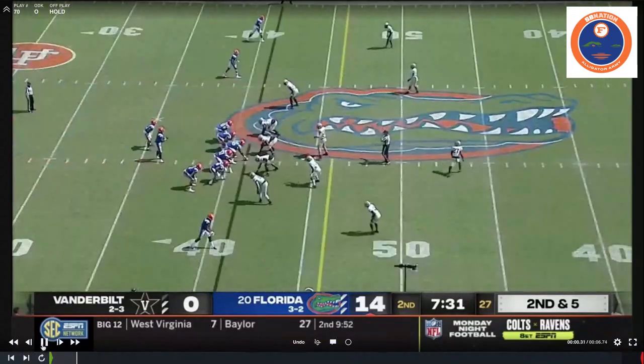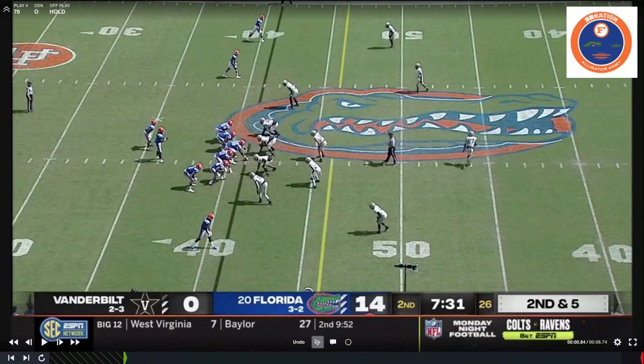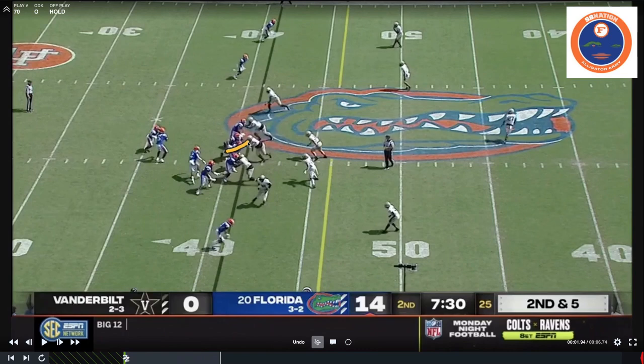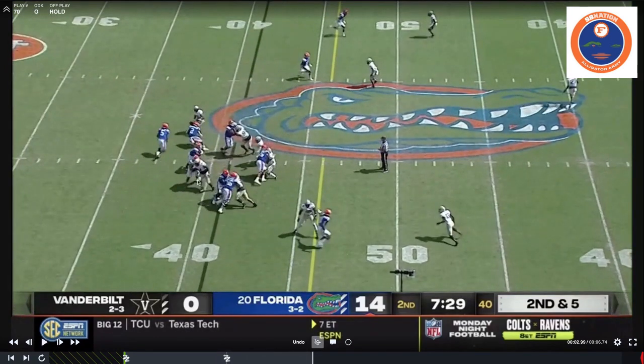Great run, and you get a hold, and you really don't need it, but this is a good job. Watch the backside here with Ethan White. You want to talk about washing a guy down. So they slant, Ethan White just washes this dude out of the picture, washes him over almost to the other C gap. There's your hole right there. Right here, if you just run your feet, finish through this guy, he's got no shot.